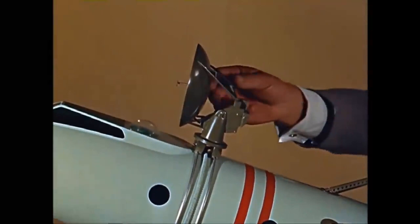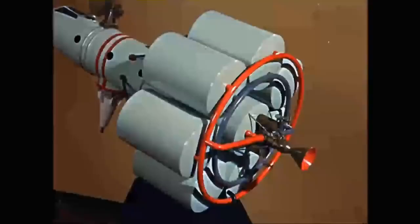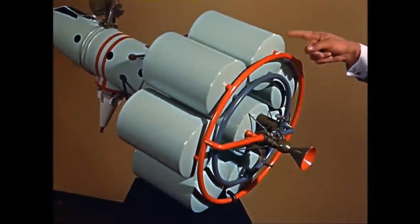This is the directional radio radar antenna. Located underneath is the airlock for a spacesuit. The suit can be entered from inside the ship. Clustered around the rear of the ship are the 7 extra fuel tanks filled with hydrazine and nitric acid.